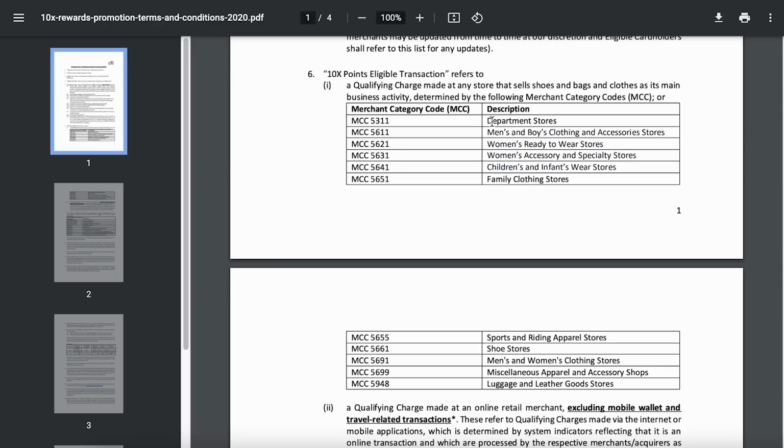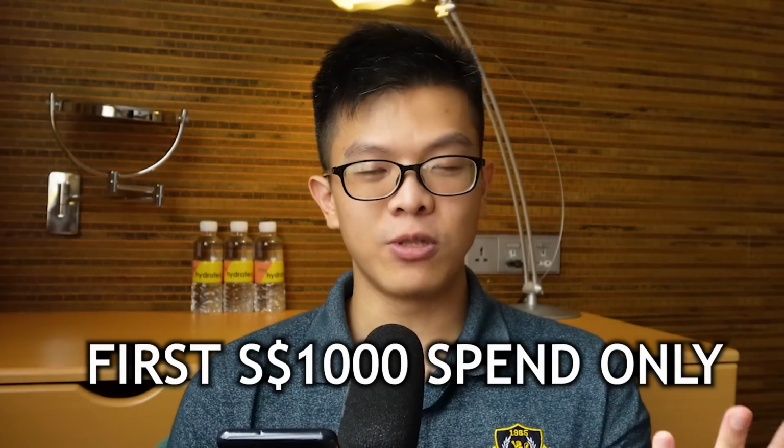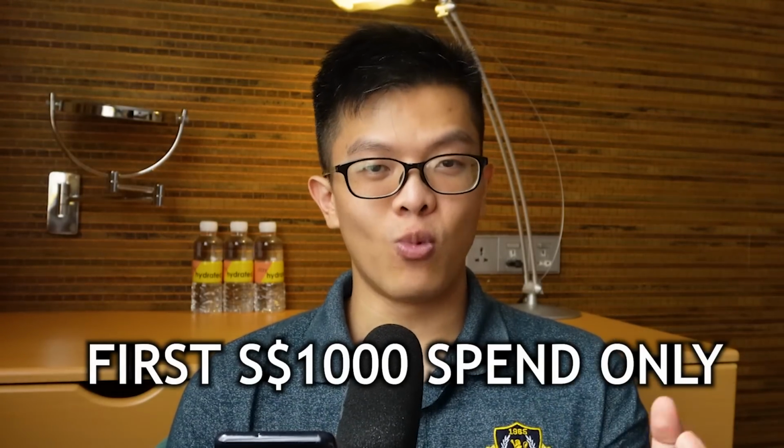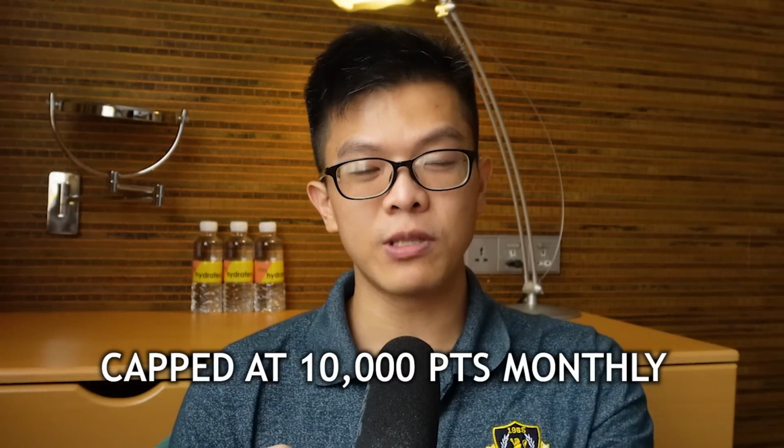Now Citi Rewards Mastercard is also good for offline shopping such as your fashion retail stores as well as department stores, right? This will also earn you 10x reward points for offline spending. But compared to DBS Women's World Mastercard, the Citi Rewards Mastercard has a much lower spend limit of the first $1,000 spend. So anything above the first $1,000, from your $1,001 onwards, will not be eligible for 10x reward points because that is the cap, right? You can only earn a cap of 10,000 points per month, which means $1,000 of spending.